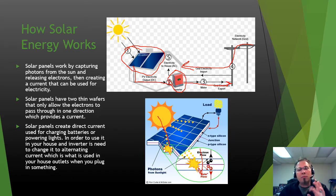Okay, and there's more science to this, and I don't want to go into too much detail, but the way the wafers are designed, it only allows the electrons to flow through one direction, and because of the materials that are in there, it creates a direct current, and that's how solar panels work. They're using the light from the sun to generate electricity.